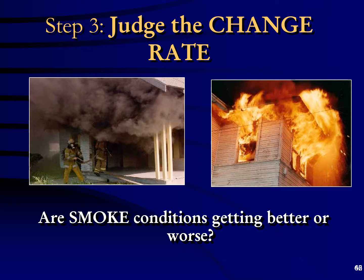If the conditions are getting worse, do not make an interior attack. Cool the atmosphere from the front door. See if that water burst inside the structure has physically changed the atmosphere enough for you to make an interior attack and progress inside. If it has, proceed with the interior attack. If it hasn't, continue to cool the atmosphere aggressively.